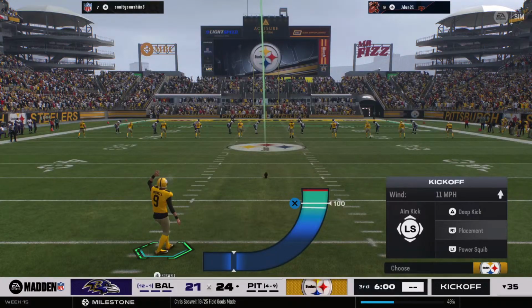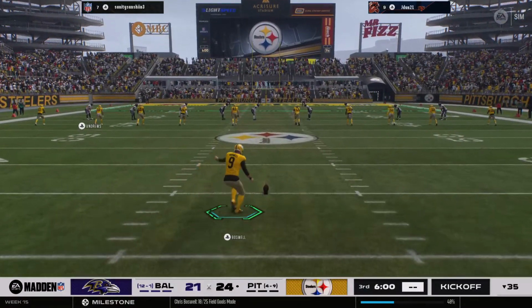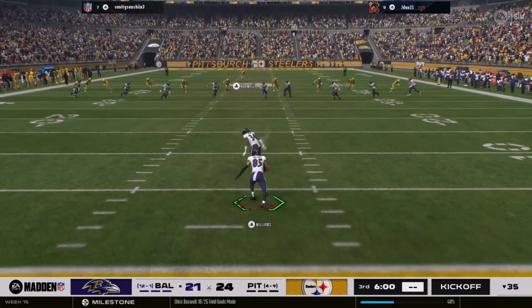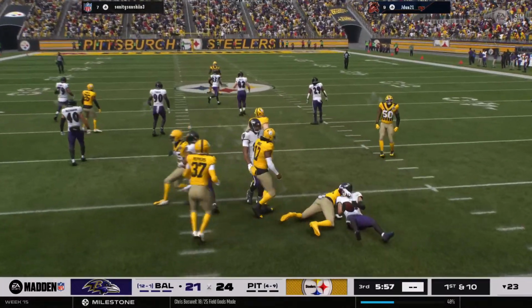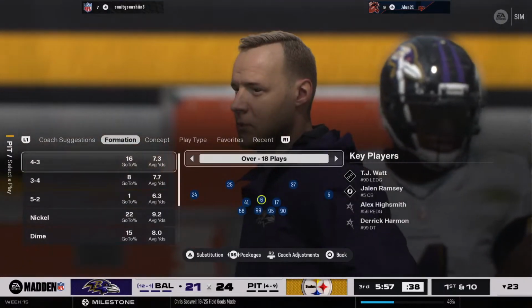Chris Boswell to kick off for Pittsburgh. The kickoff team is out on the field, and we're back to it as the kick's away. This taken at the 5. And he's down at the 23, and that's where the offense will take over.